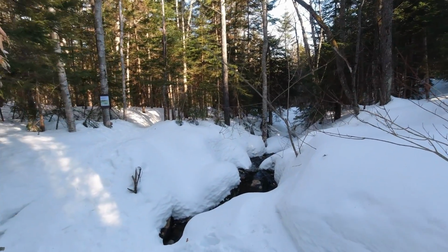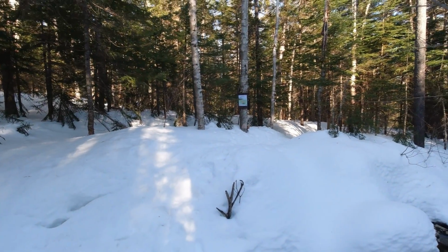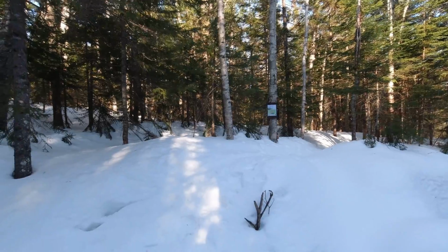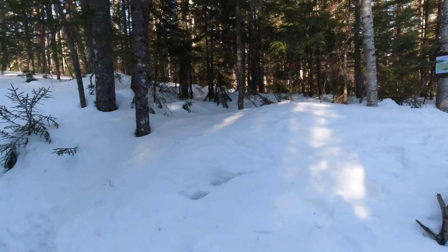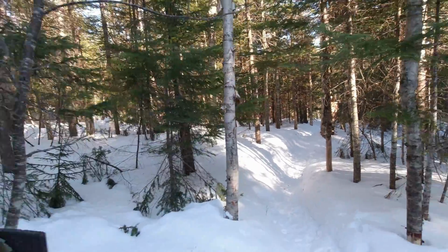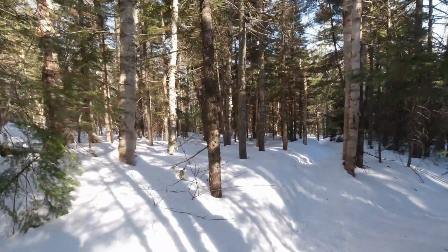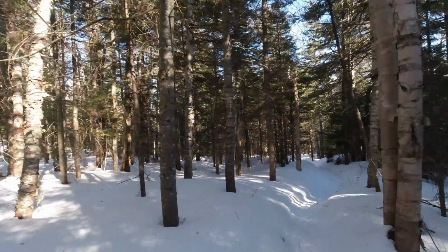It's coming to this little waterway, and I see the forest protection sign, the area surrounding the hut. That's good. Knocking on the door now.